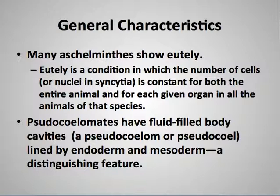Eutely, you retain the same number of cells for their entire lives, and in order to grow, the cells themselves actually have to increase in size. That's Eutely. Pseudocoelomates have fluid-filled cavities, which are called pseudocoeloms, and it has an endoderm and a mesoderm, and that's it.